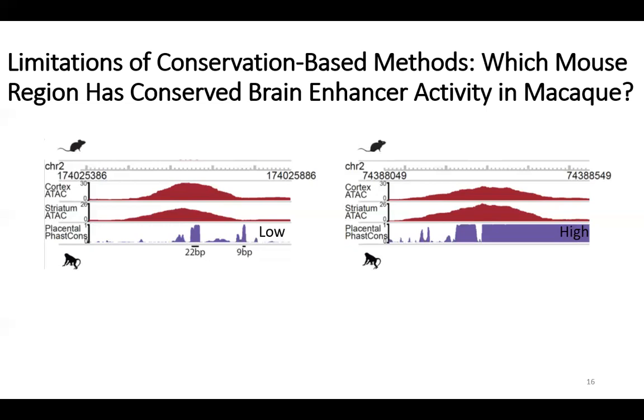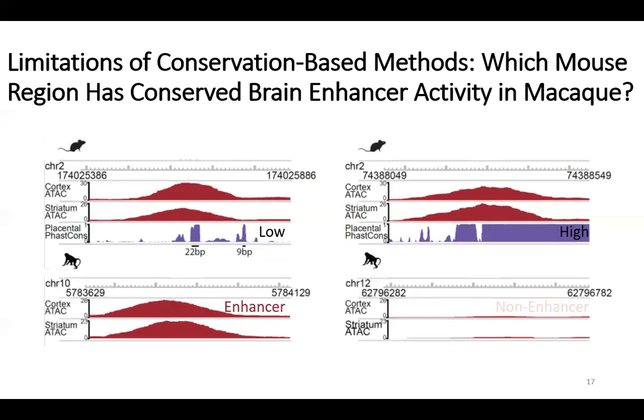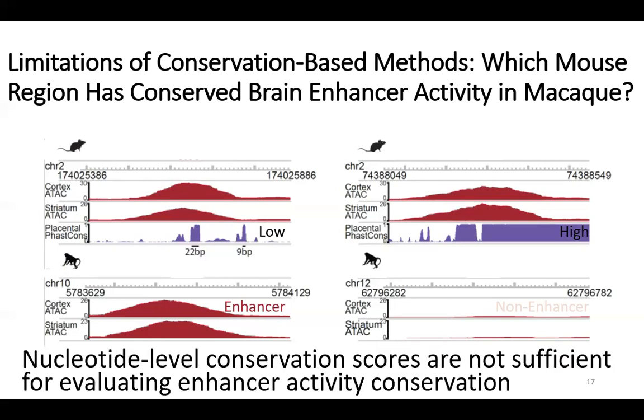Okay. So the very surprising result is that this first enhancer with super low nucleotide level sequence conservation, the macaque ortholog is a brain enhancer. But the second region, which has very high nucleotide level conservation, the macaque ortholog is not a brain enhancer. And what this shows is that nucleotide level conservation scores are not sufficient for evaluating enhancer activity conservation.